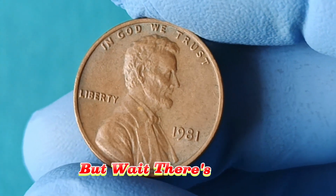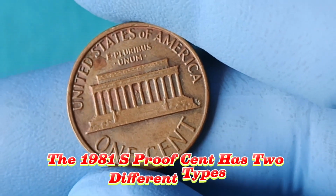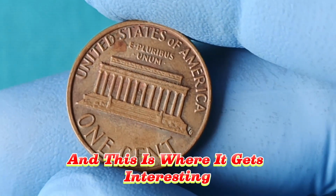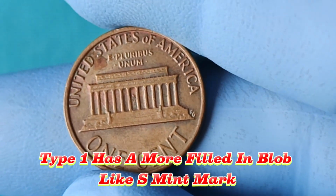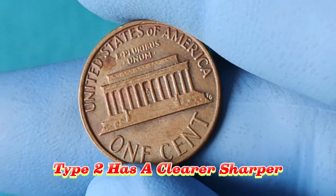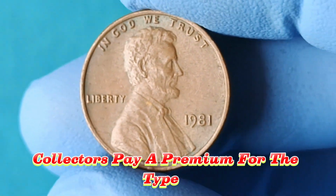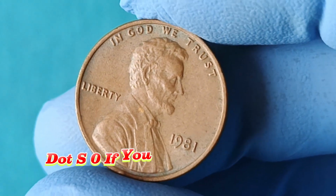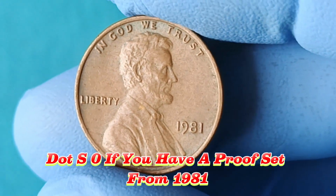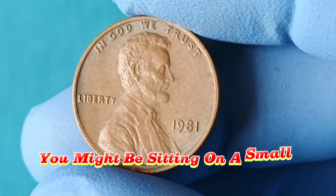But wait, there's more. The 1981-S proof cent has two different types, and this is where it gets interesting. Type 1 has a more filled-in, blob-like S mint mark. Type 2 has a clearer, sharper, more defined S mint mark. Collectors pay a premium for the Type 2 because it's rarer and much harder to find in pristine condition. So if you have a proof set from 1981, it's absolutely worth taking a close look. You might be sitting on a small gold mine.